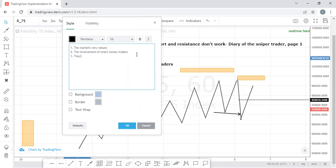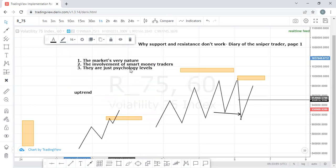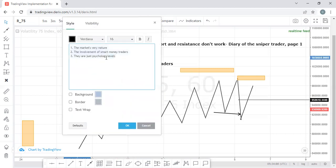They are just psychological levels, right? That's what it is. They're not real. Anything you see on the chart is software. Your chart is just made up of software, just algorithms. They are not real, just things you see on the market. They are levels that exist in your mind. You see that as support because you saw price bouncing off there. You saw it as a resistance because you saw price bouncing off there, but they are not real.